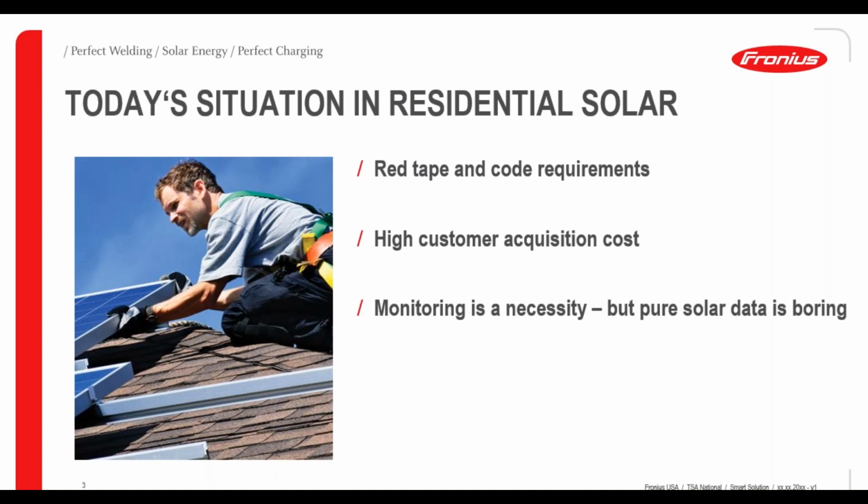To me, I would say red tape and code requirements, because we pretty much live and die by the NEC code, right? All of our technology and how we develop our technology is geared toward that. So that's one of those things where we're trying to follow the code and make sure that we are meeting every code that is put out in those 3-year iterations, right?